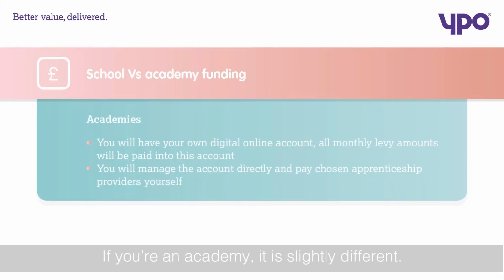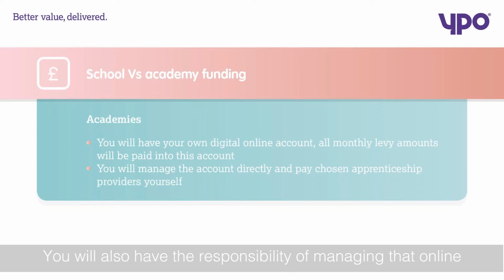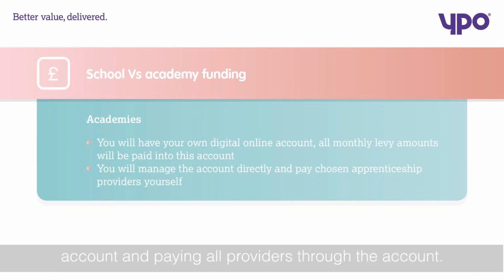If you're an academy, it is slightly different. You will own your own digital online account. All levy funds are paid directly from you as an academy. You will also have the responsibility of managing that online account and paying all providers through the account.